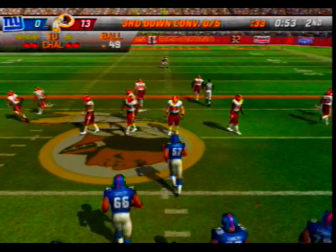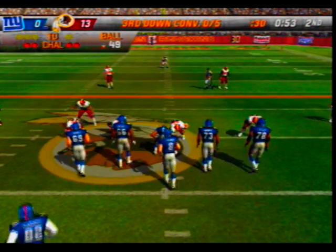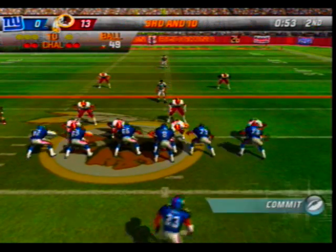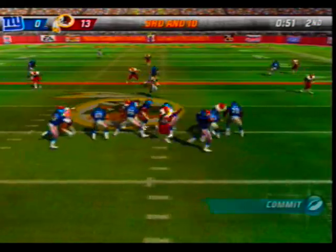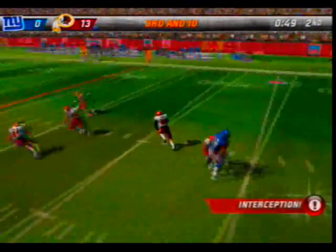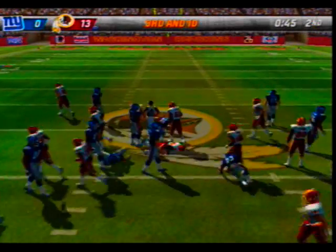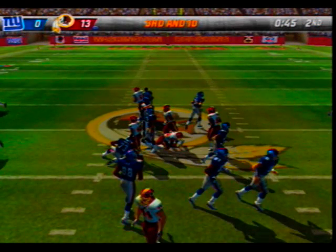Third and 10. Ball on the 49-yard line. The Redskins come out in a dime package. Under pressure, on the move. The defender's got it. He didn't even see it. Excellent zone coverage that time by Haley.